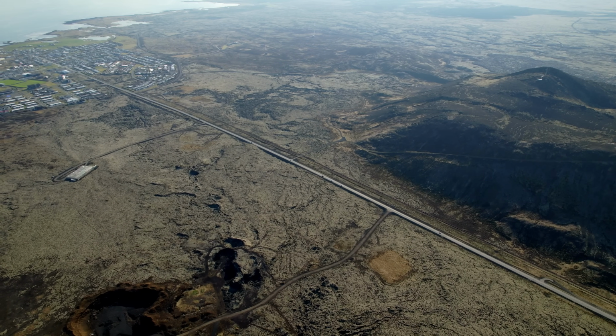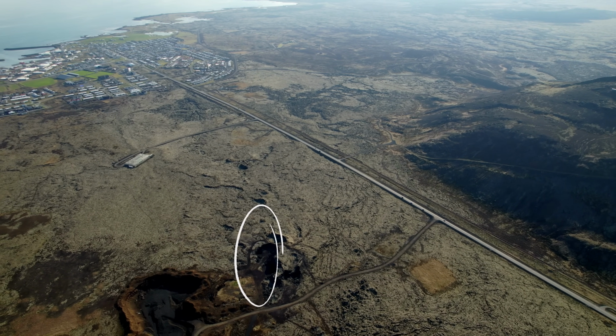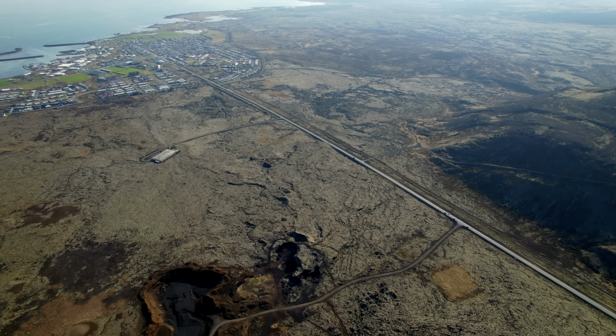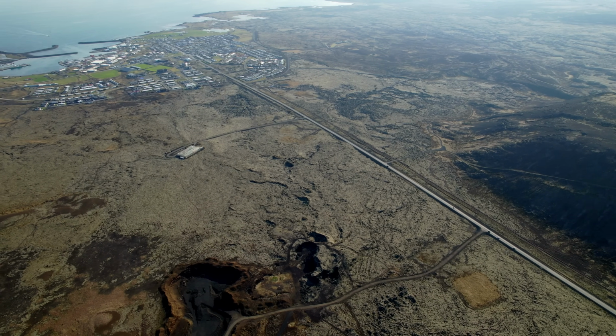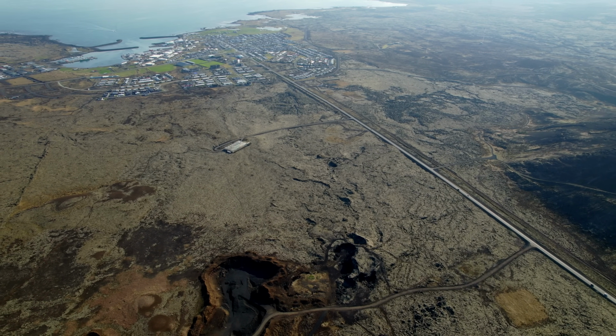But then we have to bear in mind that the southernmost crater from Sundanhjúkar is a few hundred meters away from the northernmost houses in town, the newest part of town, and that has to be great news or something like that.